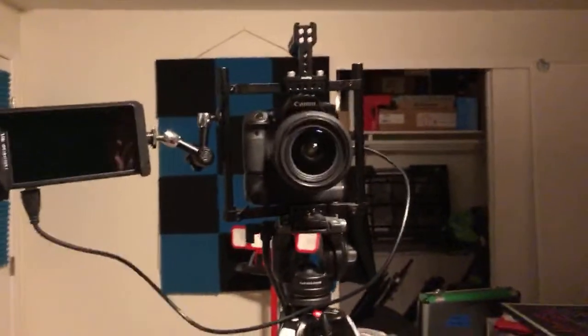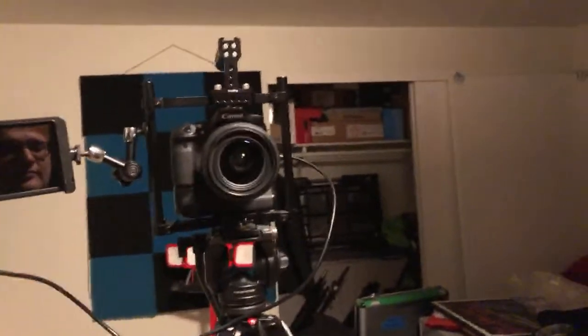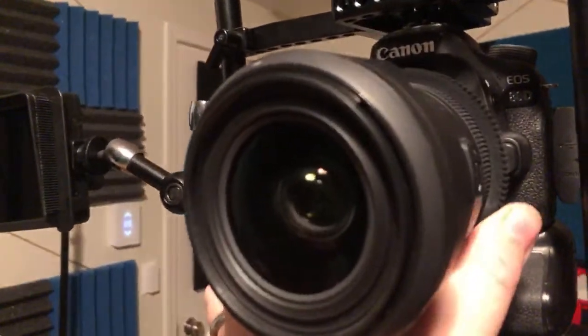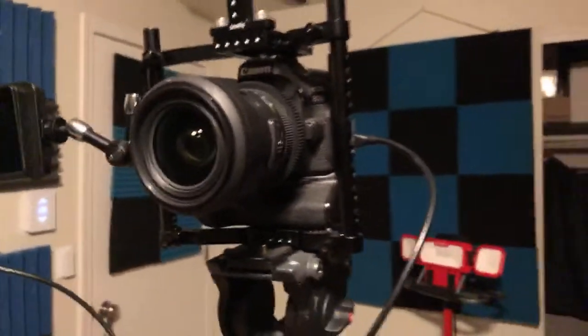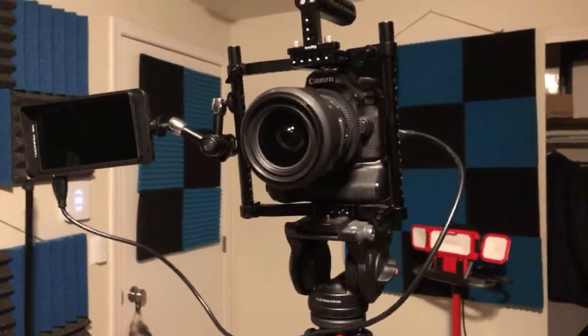Now this is the 80D. It only films in 1080, but the lens that we've got on here at the moment is the Sigma 18-35. It's an art lens. It's a really beautiful lens. I love it a lot, and it's really improved a lot of the quality. We've had it for about 1.5 years, so you may have noticed a lot of our videos stopped being so fuzzy, and that's the reason why, that lens there.